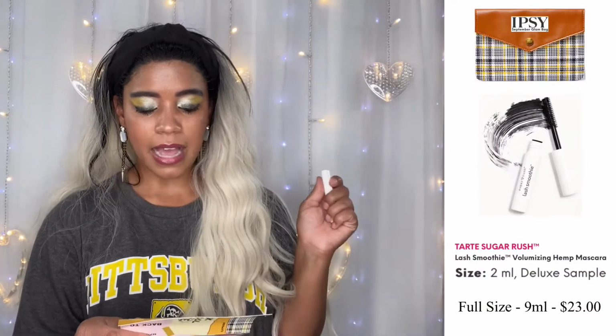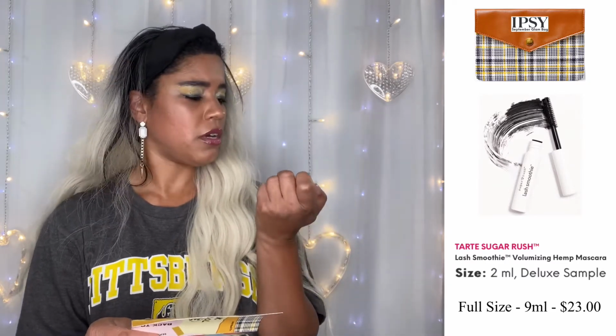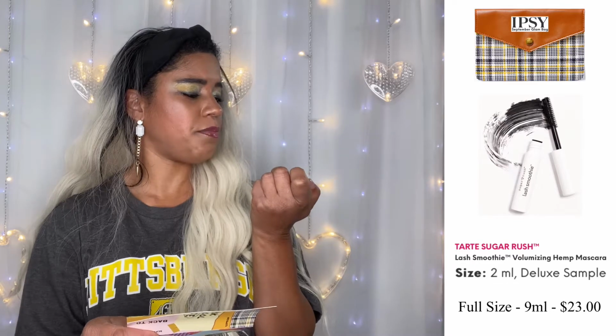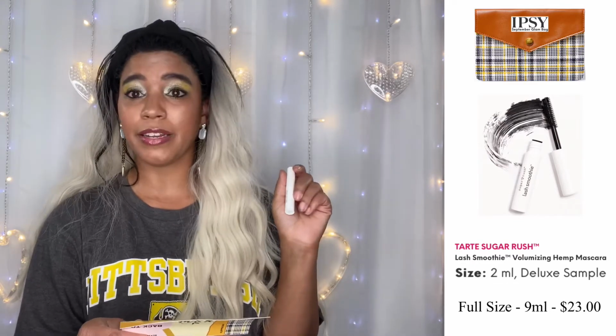This is the deluxe sample, and it is how much? How much do I get in this? 2 milliliters. So this is 2 milliliters. The full-size version is 9 milliliters for $23. Okay, we'll see. I need to try a new mascara. Yeah, we'll see how that goes.